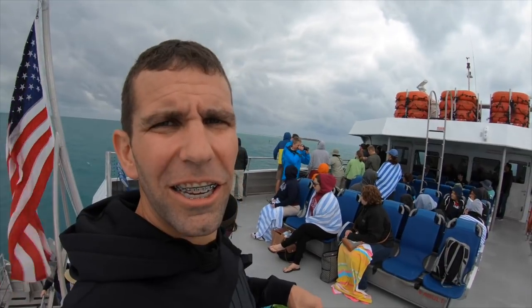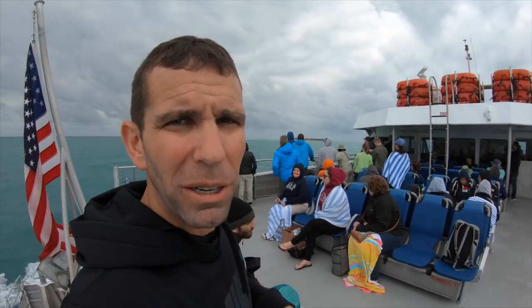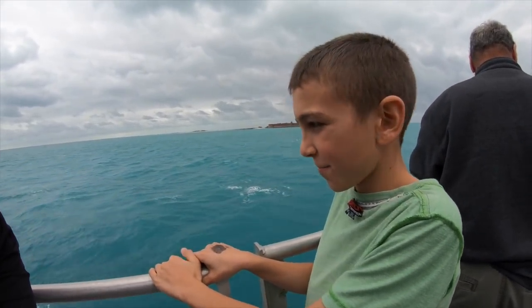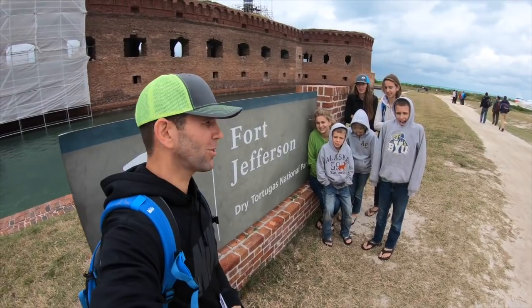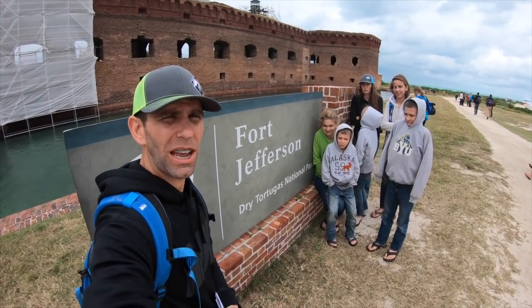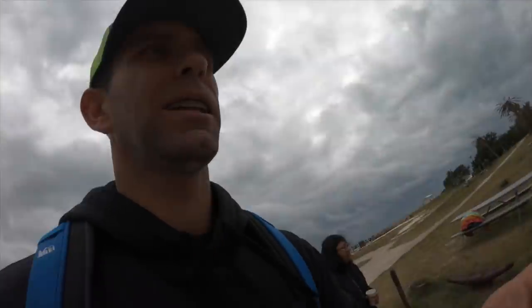All right, you can see the Dry Tortuga behind me. We're ready to get off this boat. Almost everybody's sick, but Ezra. The ocean is like really bright blue. Despite the vomit, we made it to Dry Tortuga National Park. And we're excited to check this place out and learn a little history, and maybe go in the water.